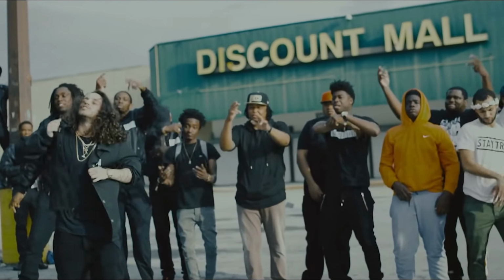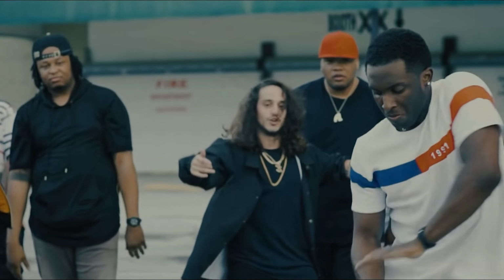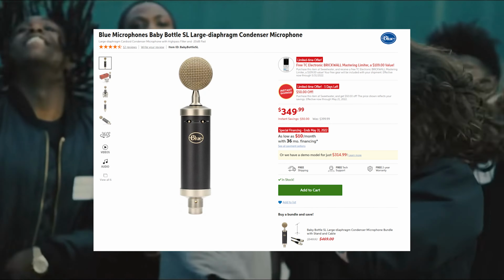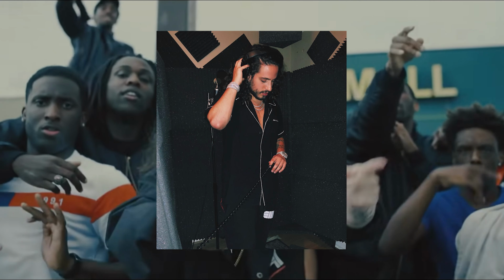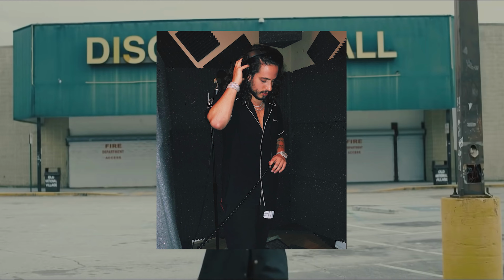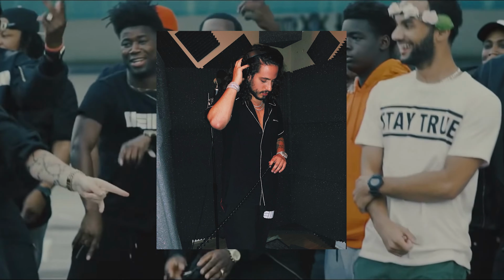All right, so there were 4 microphones in total that he owns and uses. The first one was the Blue Baby bottle microphone, and you can see here that it costs about $400. And he stated that he used this a lot in the earlier stages of his career. So we can assume that this was probably the first mic that he owned, and he was using this to record a lot of his earlier stuff that he was putting out on SoundCloud, and also some of the songs from his first 2 albums.